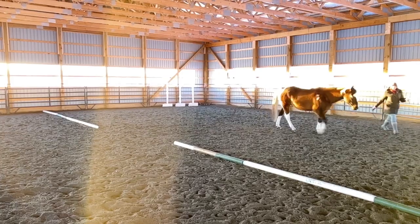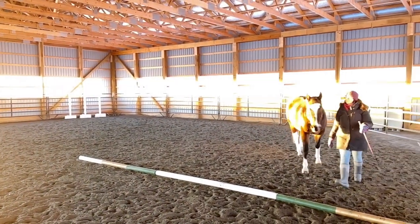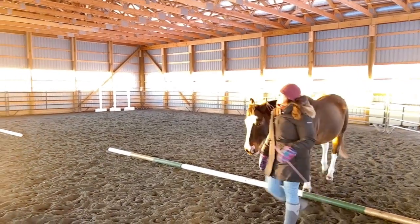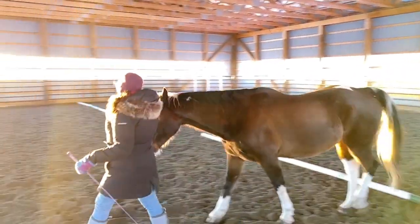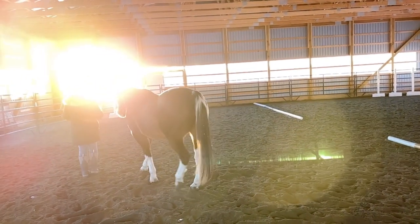But he really wants to go that way, so that's fine. I'll let him tell me that. He's not being pushy about it. He's not being shitty about it at all. And I think, oh, it's okay.